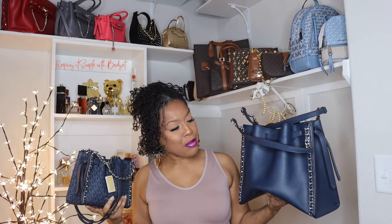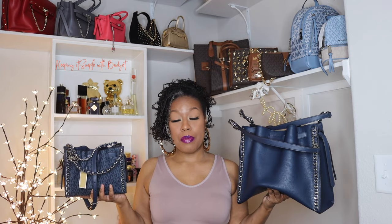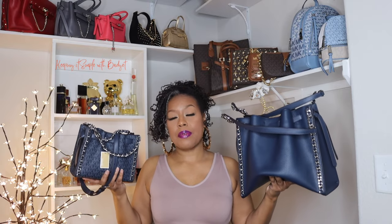As far as my experience with these bags, I did order them online, and I'm really happy with the purchase. Right now it is on sale on the website. It says that this is an outlet bag. Now, I haven't gone over to check it out at my local outlet mall, but you know, it's an outlet bag. That's what they said.